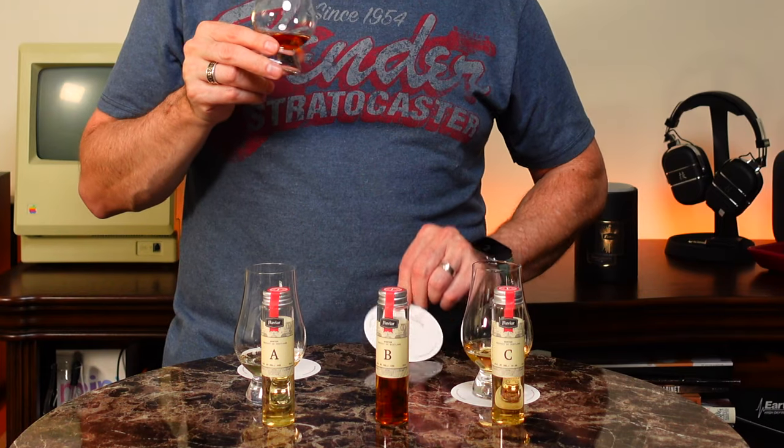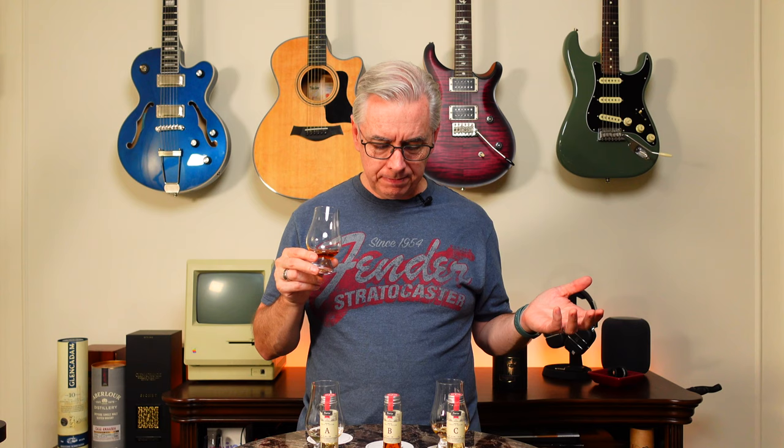Flip the card, see what we got here for their tasting notes. Okay, they got smoke, of course, peaty, yeah. Raisins, dried fruit, white pepper, vanilla, and pineapple. I'm not tasting pineapple. I'm definitely getting the dried fruit, the raisins.